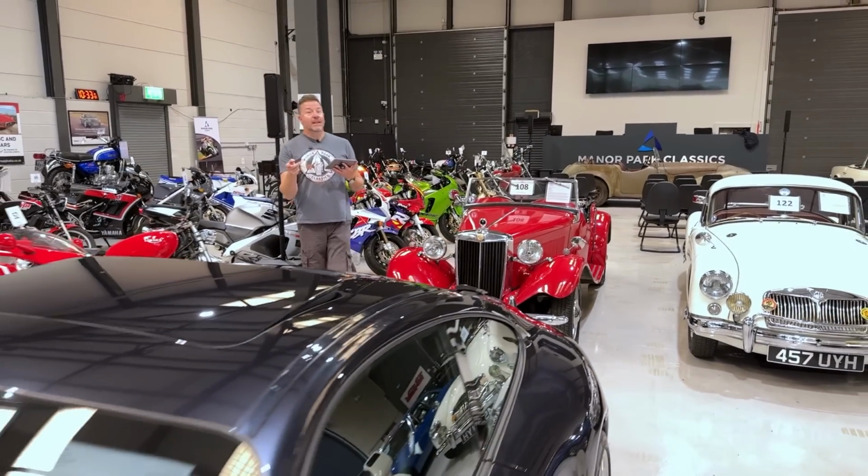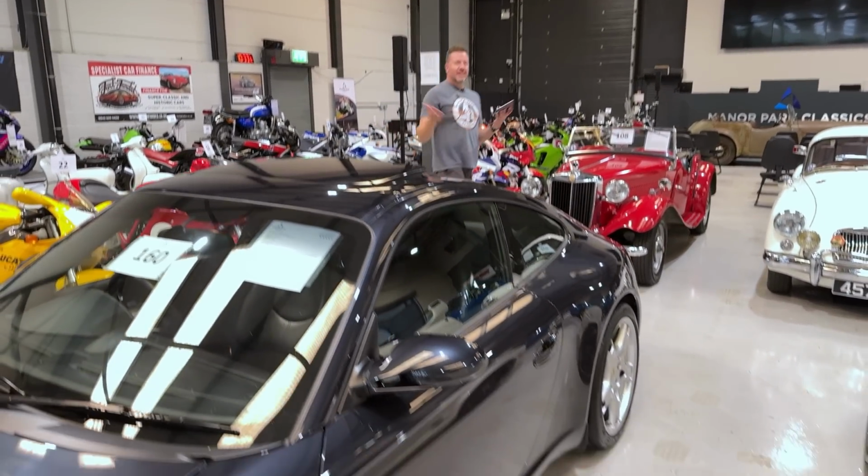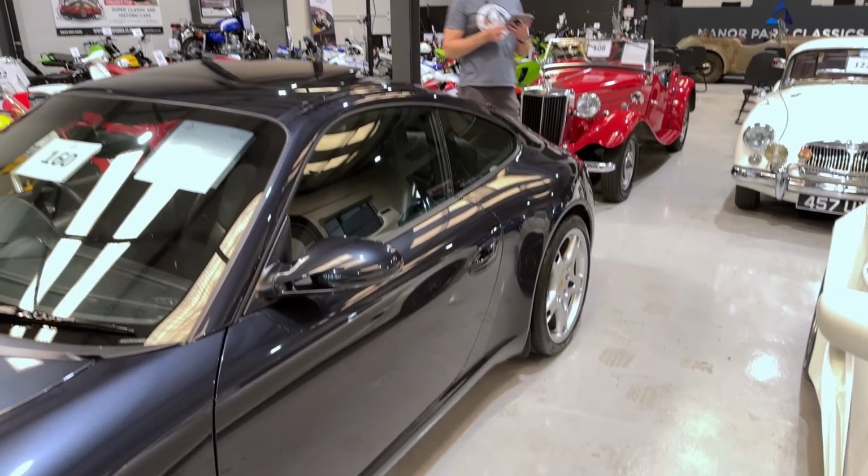I would very much like to own that, and I think for the money that they are, there's some value. GTSs sold recently for well into the 70s, and you're basically, although that's a Gen 2 car and that's a Gen 1, it's the same ingredients, 25 to 30. It's not half the car.